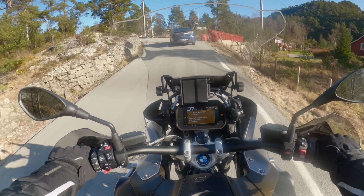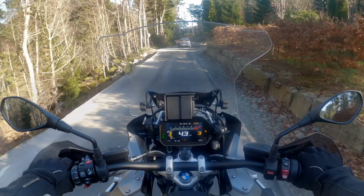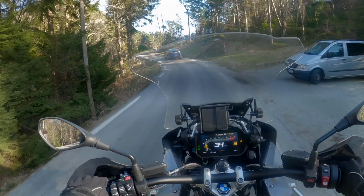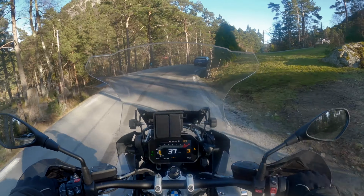Okay, emergency call failure. What the heck? The symbol you see down on my dash now was the message that popped up saying that the bike couldn't call emergency. Interesting.